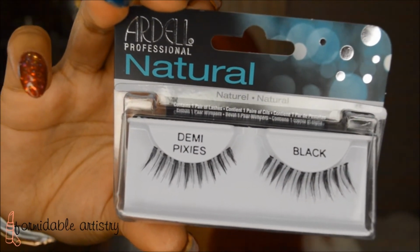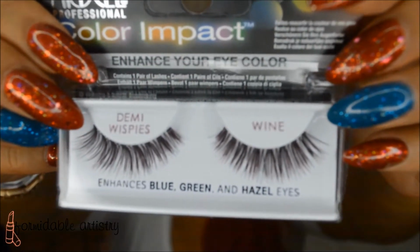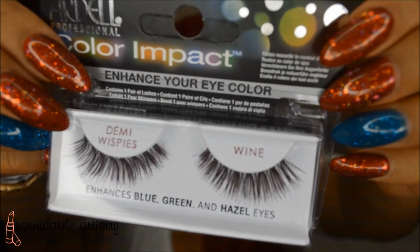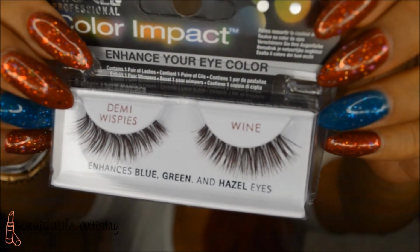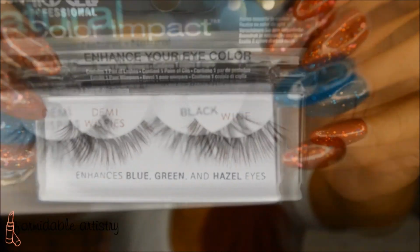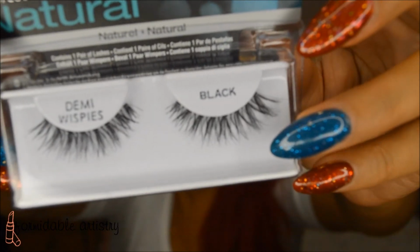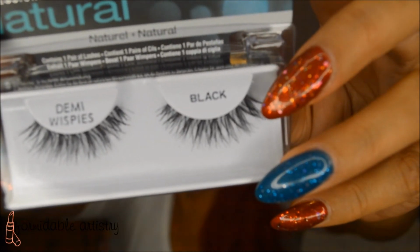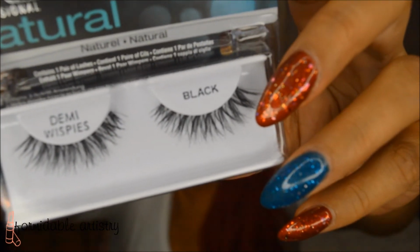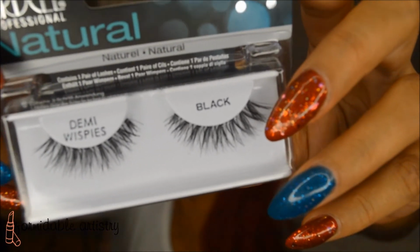Okay, so I got some Demi Pixies and then another pair of the Demi Black. And then Demi Wispies, the color impact in wine. They had these in different colors. These are made to enhance the color of your eye. And I got another pair of Demi Wispies. And Ginger was saying that these are super universal, that you can use them on almost any eye shape. And that these are their number one selling lash, which is super cool because I didn't know that. I just really love them. So I guess a lot of other people do too.